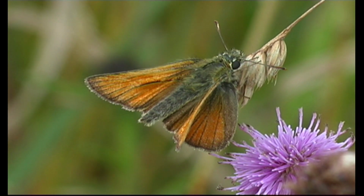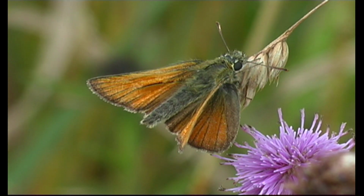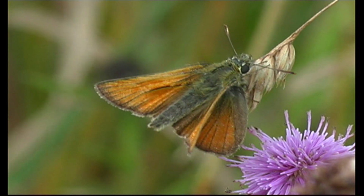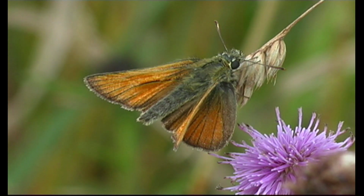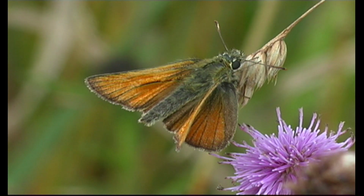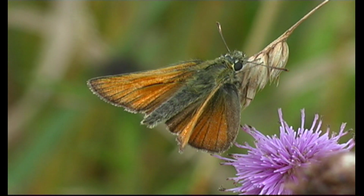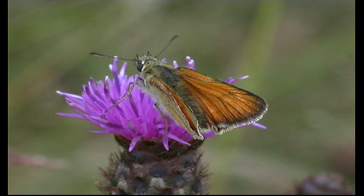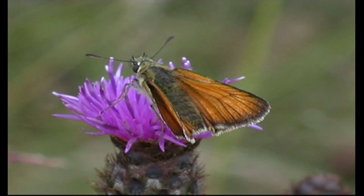Slightly later than the large skipper, the small skipper can be seen from the end of the first week of June. This is the male. It's a very common butterfly and can be seen almost anywhere in long grass, basking in the skipper position, right up to the beginning of August. Notice that the scent mark runs diagonally across the veins of the forewing. The female is similar to the male, but lacks the scent mark.